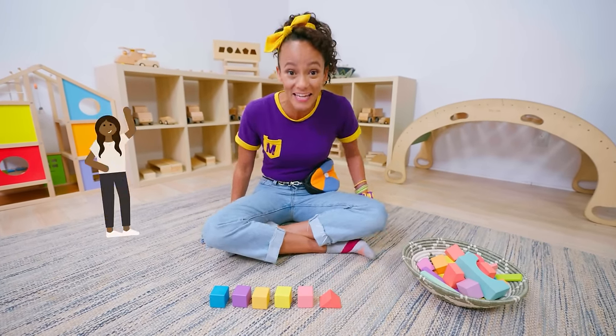Wow. Let's go find Erica to see if she needs help planting. I've got it. Let's wiggle over like a worm. Ready, worms? Here we go. Wiggle, wiggle, squish, squish. Hi, Erica. Hi, Meekah. What are you planting?